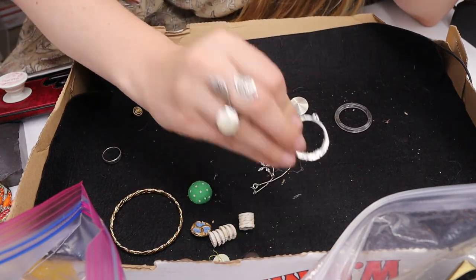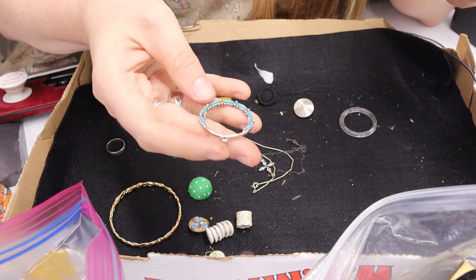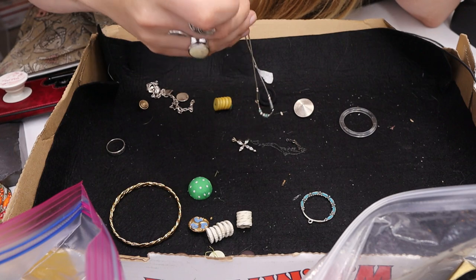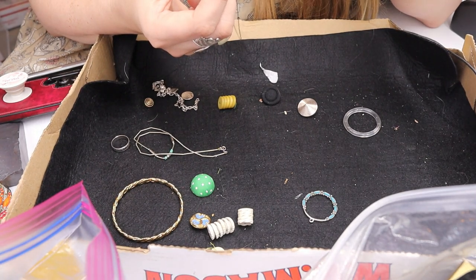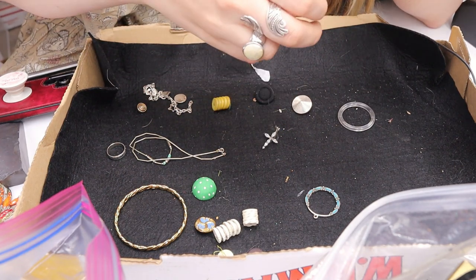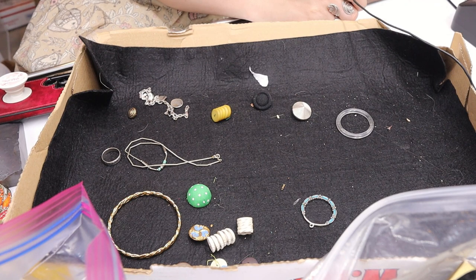We have, let's see, does this say anything? We have this faux turquoise thing that, I don't know, pendant. Oh, and then we have, wow, this one is a cross that looks like it's on a sterling chain. The chain is very, very tarnished. Let's test.